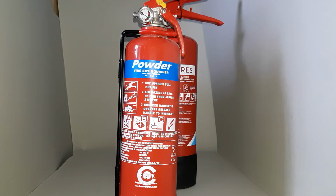If you're not sure about what type of extinguisher you want to get, have a word with your local fire department. Fire service in the UK is very good at answering questions, so go down to your local fire station, have a word with somebody there, and they can probably advise you as to the type of fire extinguisher you need.